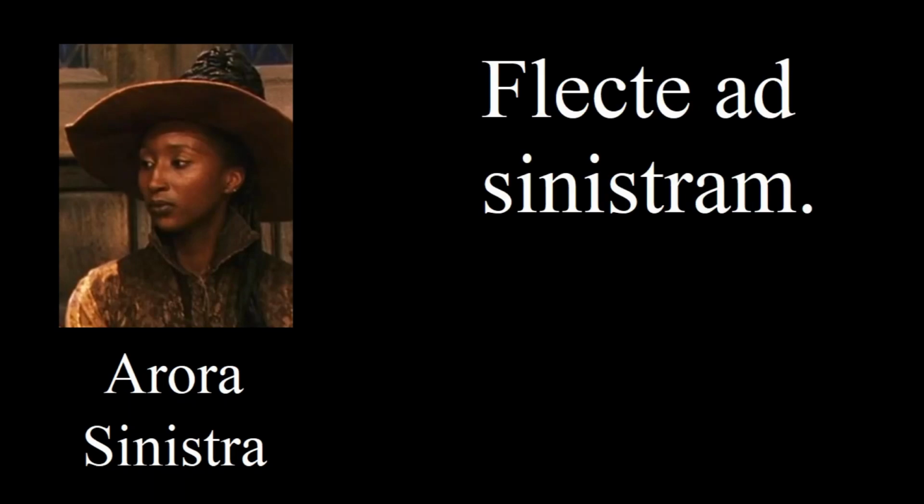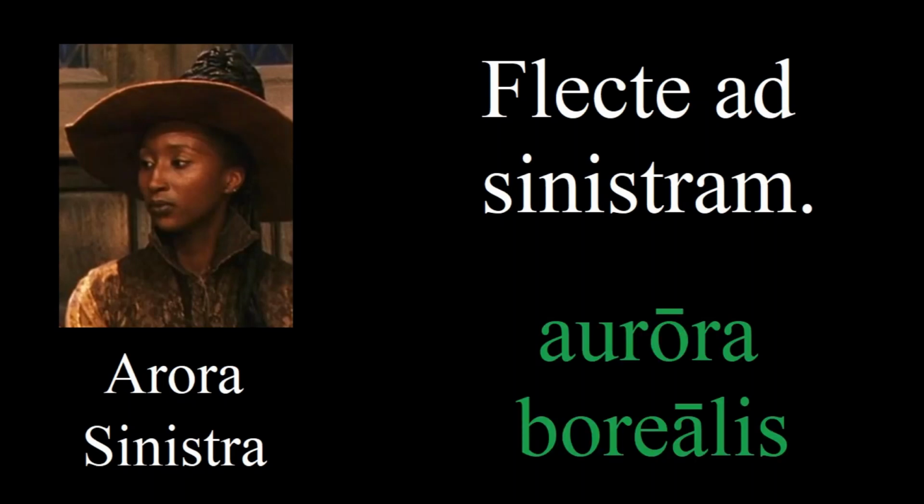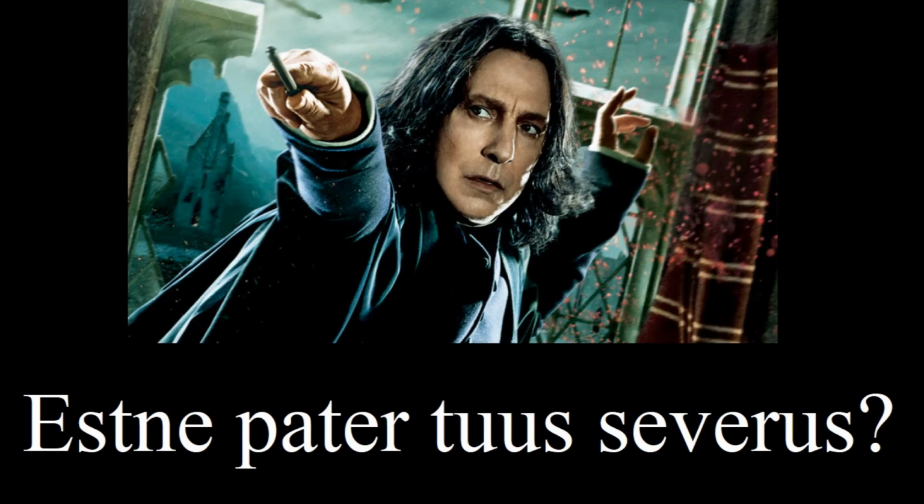The professor of astronomy was named Aurora Sinistra, which are actually both Latin words. If you are following the lessons, you know what this means. Flecte ad sinistram. Turn to the left. And aurora means dawn or sunrise. So aurora borealis really means northern dawn.